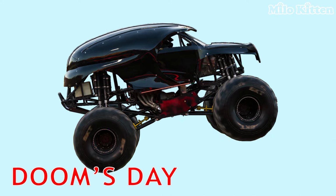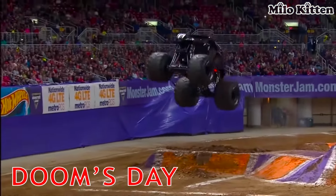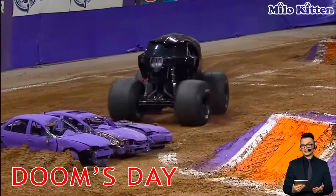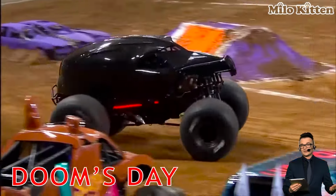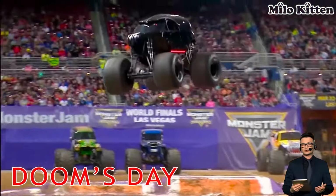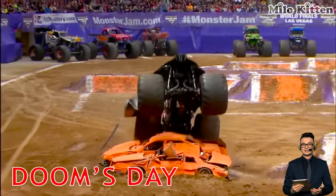Doomsday. Doomsday is a custom body monster truck owned by Feld Motorsports. Introduced as an exclusive truck in 2014 before entering competition the following year, it is best known for its gimmick of having an anonymous driver in an all-black firefighting outfit.